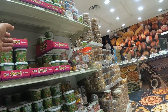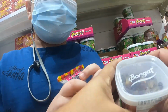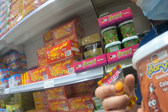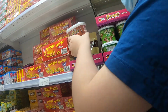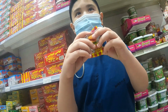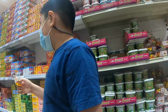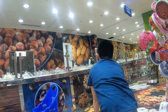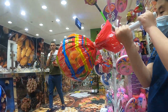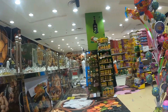I completely forgot about this. Look. Burger gummy. Ooh, okay. I really don't want a lot, but you know. Look, burger gummy. It's like a Big Mac. Hey. Oh, show it. Huge lollipop. I just want to put it here. Maybe it's expensive.